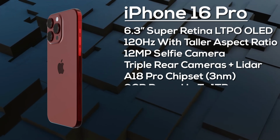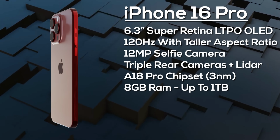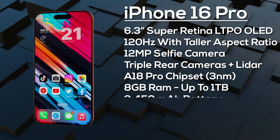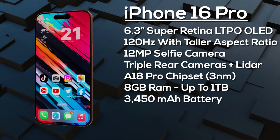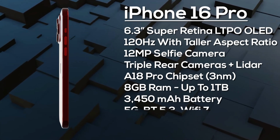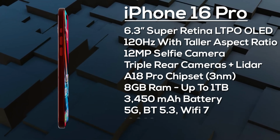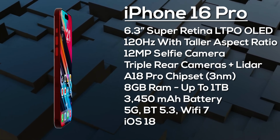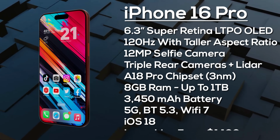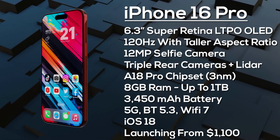It's powered by the A18 Pro chipset, and it comes with 8GB of RAM and up to 1TB of storage, and it's also powered by a 3450 mAh battery, and fast charging is still unknown at the moment, but we do expect some improvements, and of course it comes with the advanced 5G, Bluetooth 5.3 and Wi-Fi 7. It will of course ship with iOS 18 and is expected to launch from around $1,100 in September 2024.